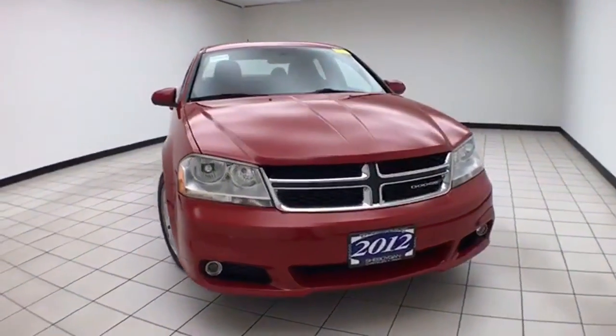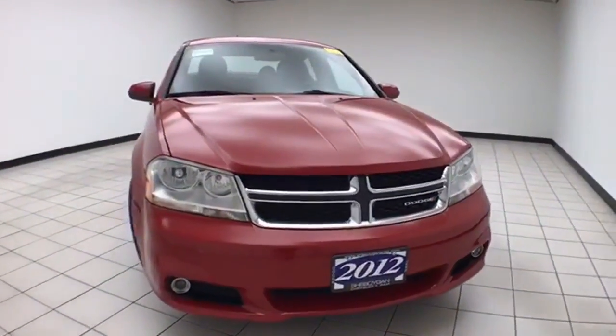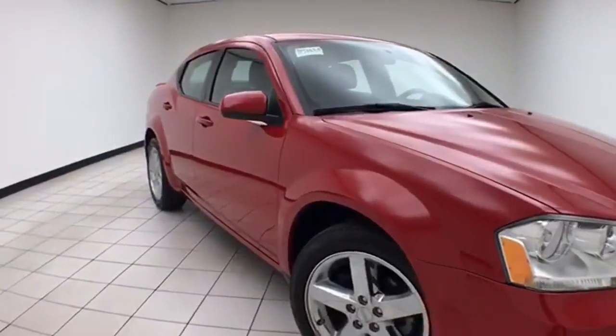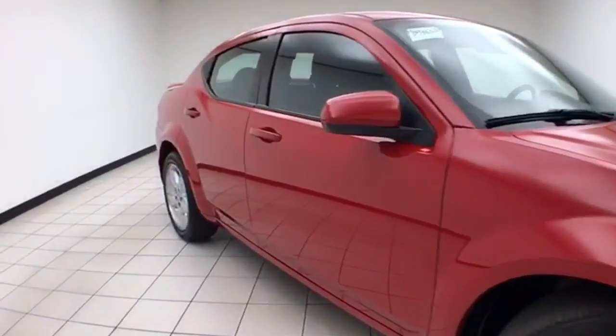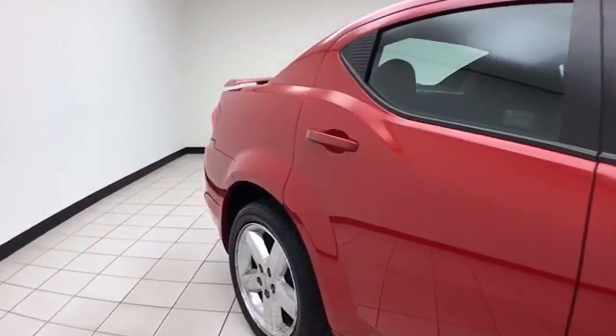Today's special is a low mileage 2012 Dodge Avenger SXT Plus, stock number B9365A. Only 39,000 miles in this one owner, local trade. We sold this Avenger brand new, Redline in color.